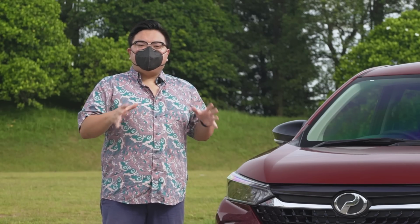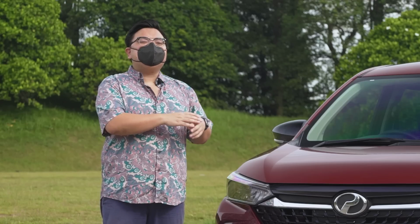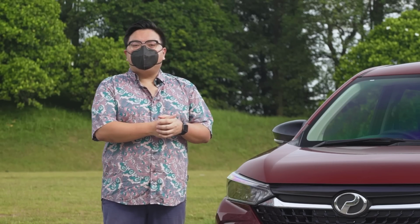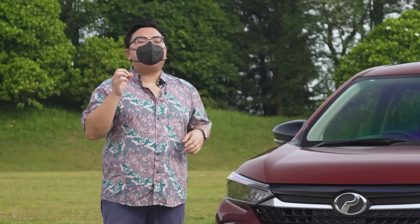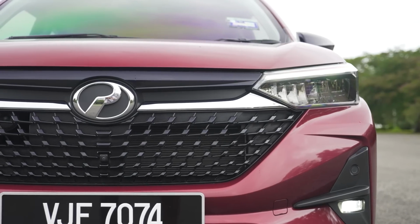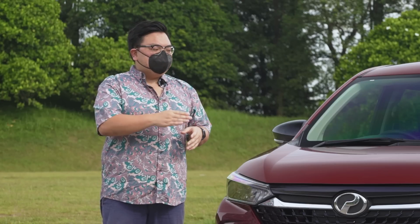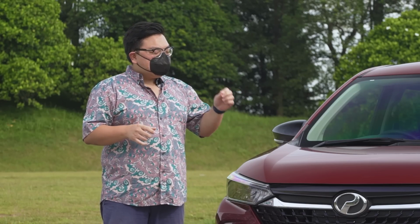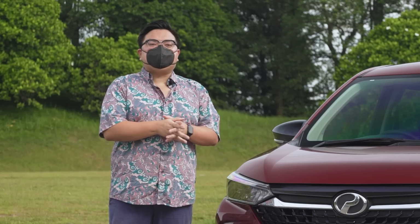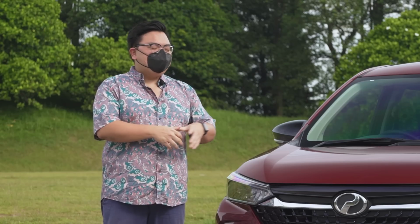But unfortunately, all that advancement also comes with a very major price hike. The Alza now sits in a completely different price bracket from before. It starts from 62,000 ringgit going all the way up to 75,000 ringgit. That is a lot of money to pay for a Perodua. Just to give you an idea of how much this car has increased, the cheapest, most affordable version of the second generation model, 62,000 ringgit, is more expensive than the previous most expensive version of the first generation Alza. That's how much the price range has gone up.